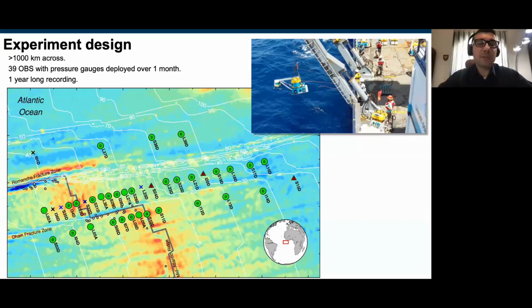The instrument sinks by about 1 meter per second, and it settles down at the ocean floor. We left the instruments there for 1 year. So we deployed the instruments in March 2016. Then we went the following year in March 2017 to recover the stations.